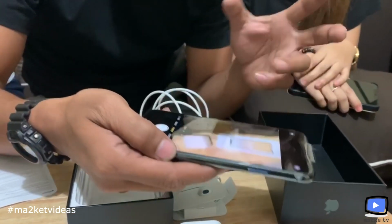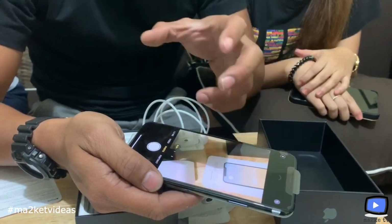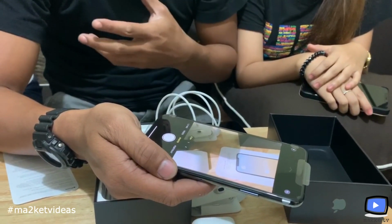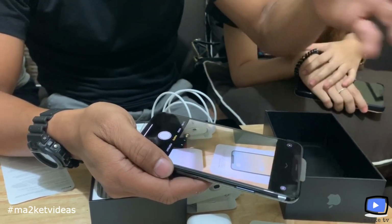So, if you want to see more details about how the camera works, you can check the sample photos from Google, or you can check some other videos from friends with Ma2ke TV that promote iPhone 11. And so yeah.